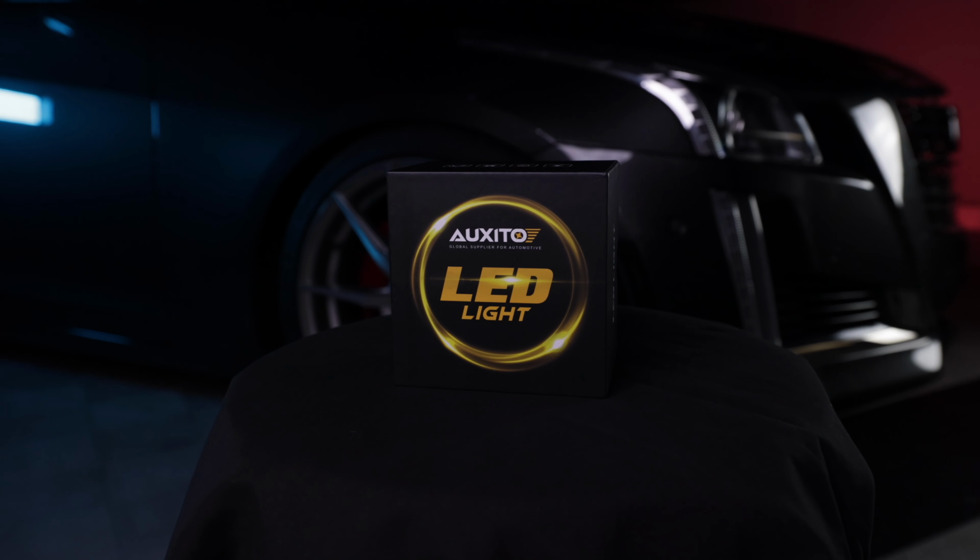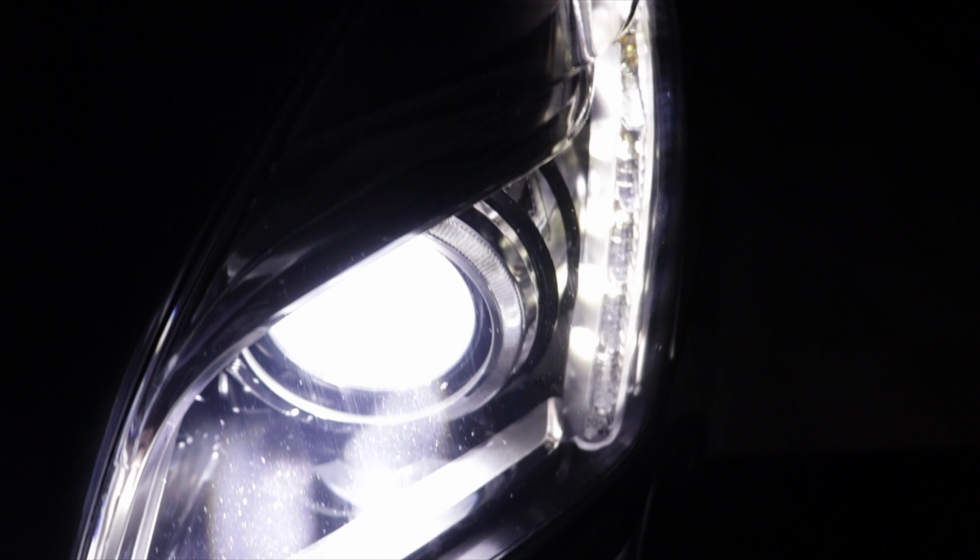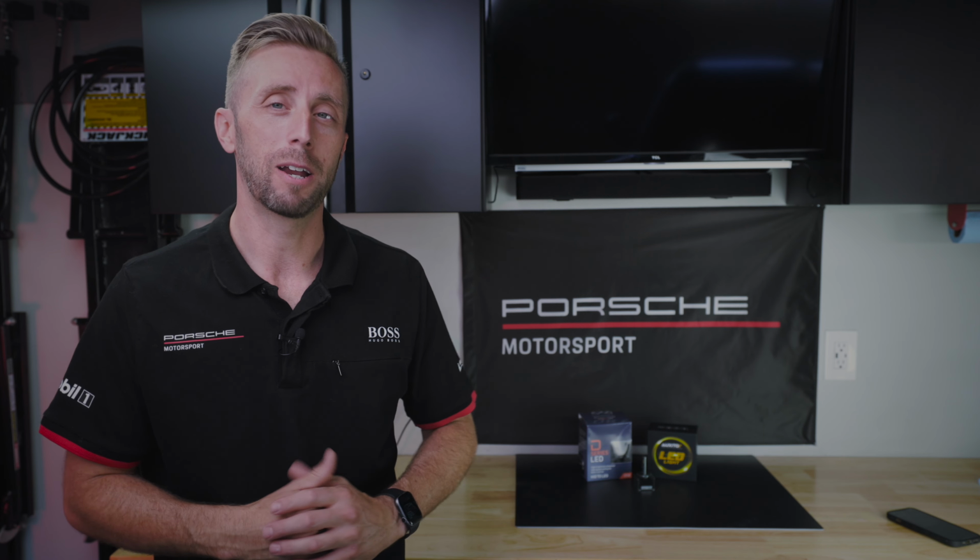and I'm reviewing the D3S replacement in LED form from Auxito as well as iLighton. The Auxito bulbs I ended up putting in my Cadillac because I liked the color. They matched really well to the Cadillac's daytime running lights. And then after installing, I realized that the Porsche had the exact same bulb size, so why not take the other ones I already bought and throw them in the Porsche? In fact, I think these will look a little better in the Porsche, and I'm going to tell you why.